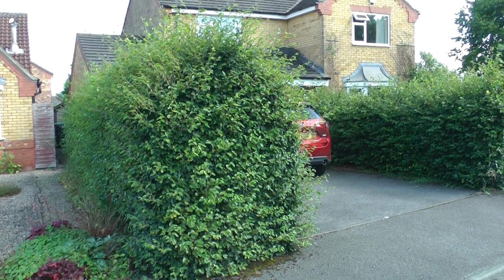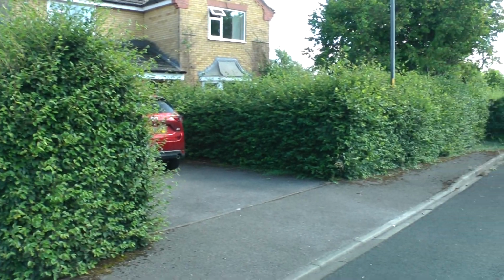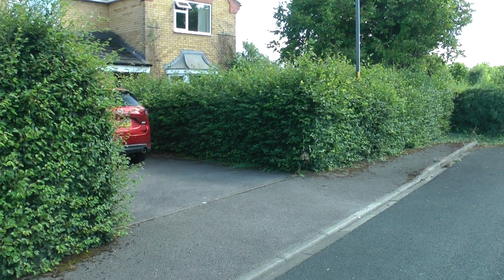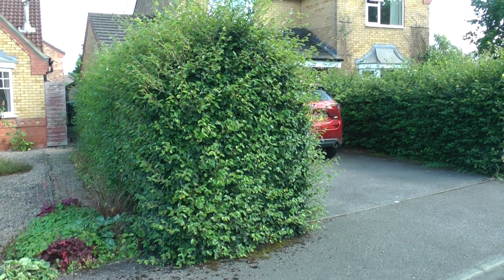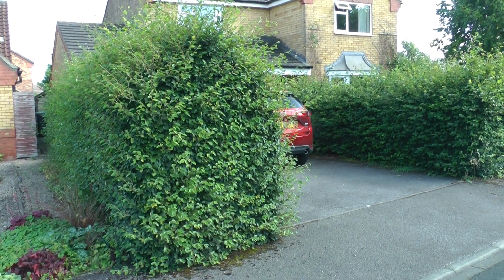So these are hedges around the front of the house, and that's the job of the day, is to cut these and shred them. Anyway, let's just get on with it.